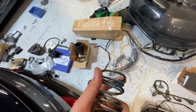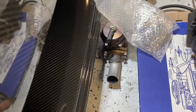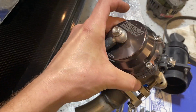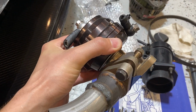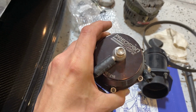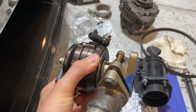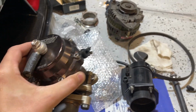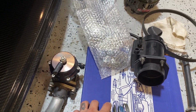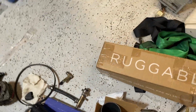These were from the back in the day wastegate, which was this Precision Turbo one. And it's crazy to see how much these go for now and how cheap these are. You can't even give these things away, right? But this is a very solid unit, so I'm not selling this. And these are springs for this.